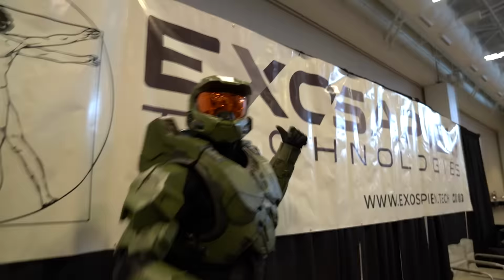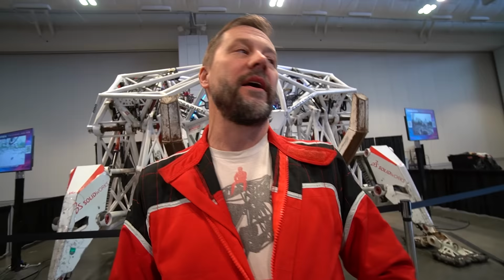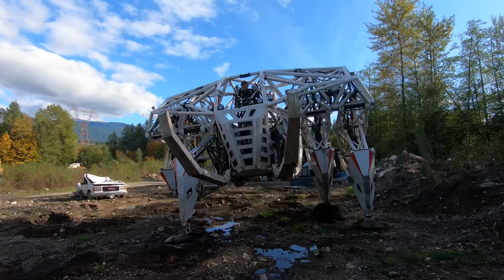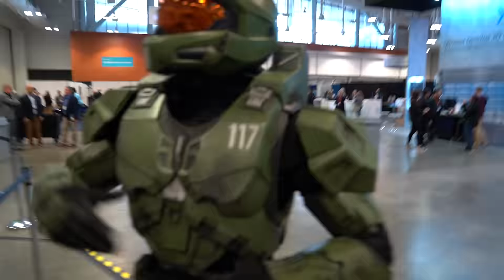And this is the guy behind it all. Jonathan Tippett, our real life Tony Stark. This is Prosthesis PX1 prototype powered mech suit from Exosapien Technologies. You connect to the machine with your arms and legs. You're locked in, you're in a body harness. It's completely controlled by the human inside. And when the mech isn't at trade shows, its side hustle is literally crushing cars. I mean, look at this video. And for some reason, he's okay with Chief driving this?